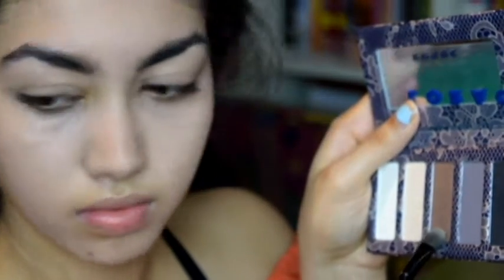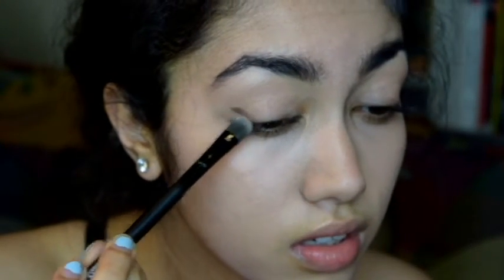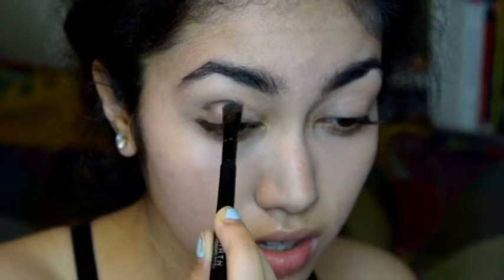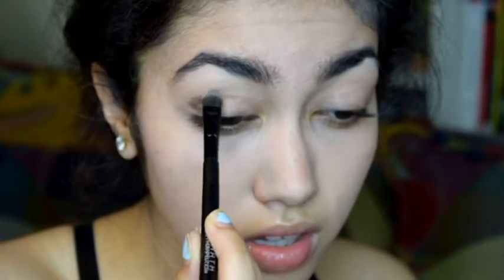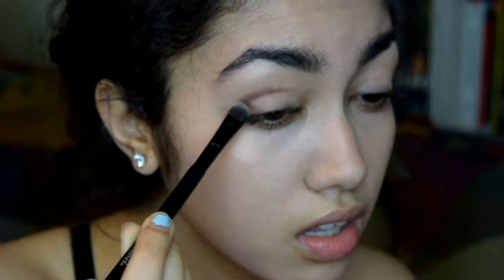So next I'm using the brown from the same palette, and I'm just making a V on the outer corner of my eye. What this does is make it really easy for me to blend and get that false smoky eye look. I'm not really going for much of a smoky eye, but it gives that hint of smokiness through the actual pigment, which I'll put on later.